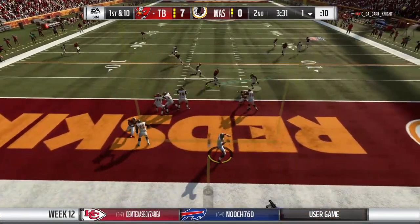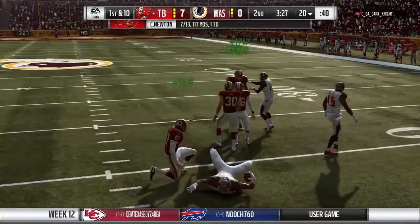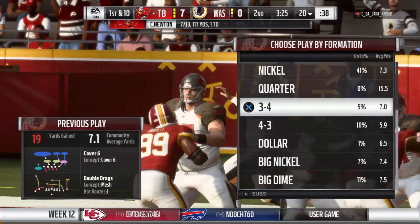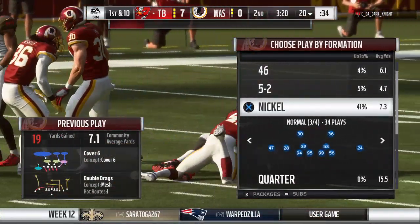On first and 10, Newton. He's got his tight end over the middle, O.J. Howard. And he's taken down, but not before reaching the 20. First play of the drive, a success, 19 yards.